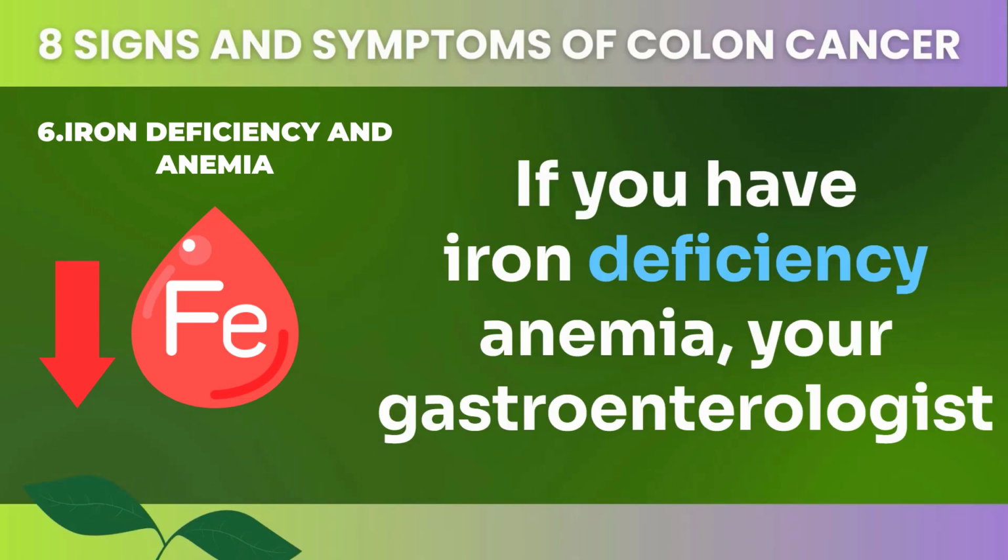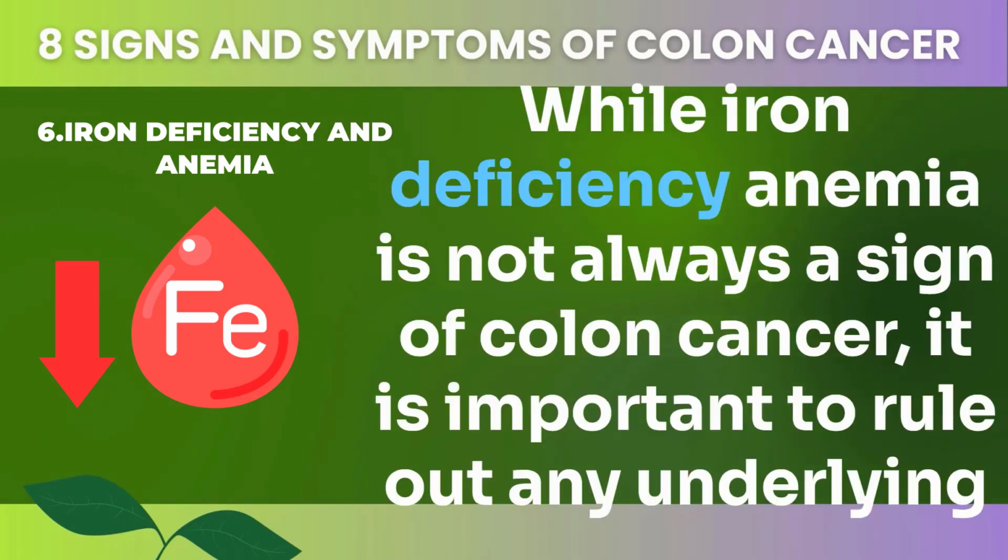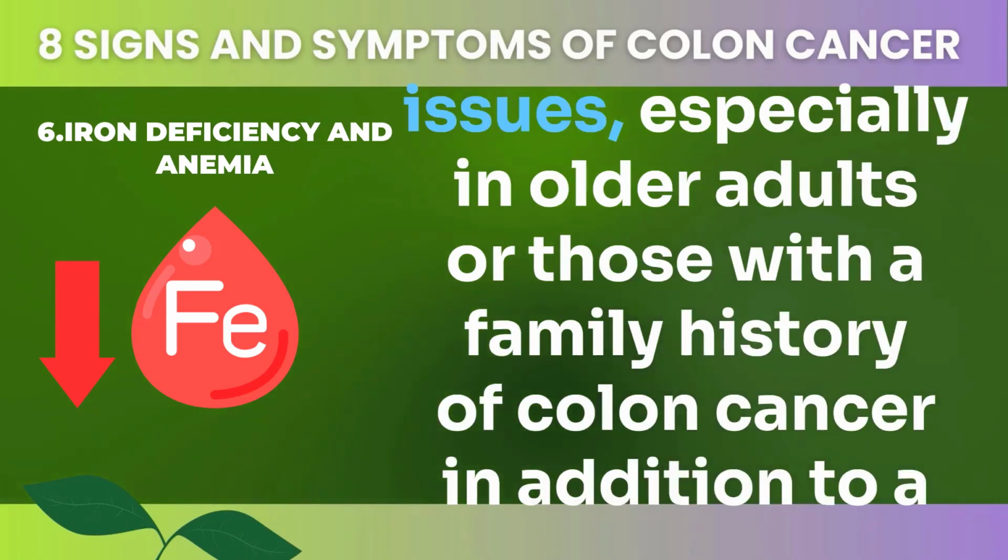If you have iron deficiency anemia, your gastroenterologist may recommend a colonoscopy to investigate the underlying cause. While iron deficiency anemia is not always a sign of colon cancer, it is important to rule out any underlying issues, especially in older adults or those with a family history of colon cancer.